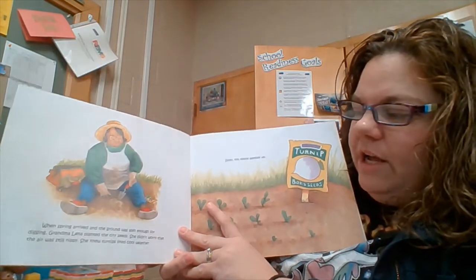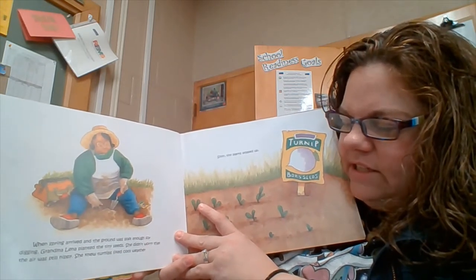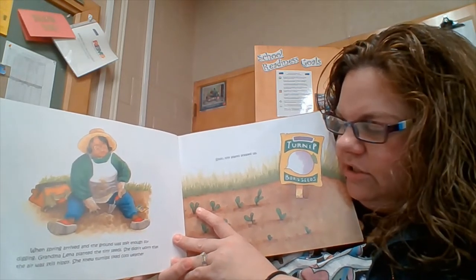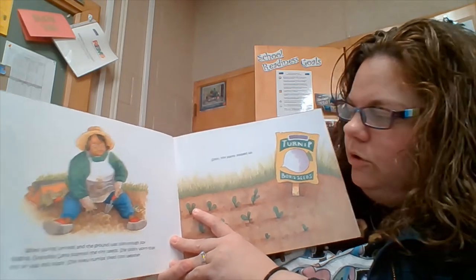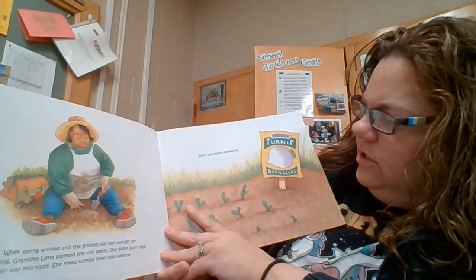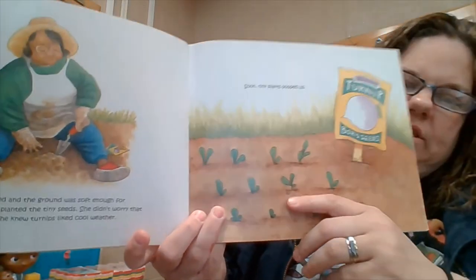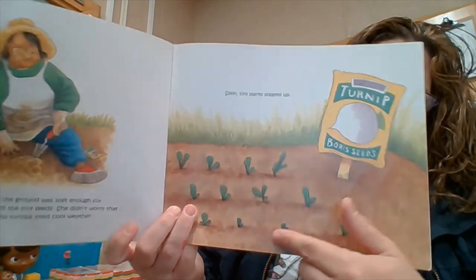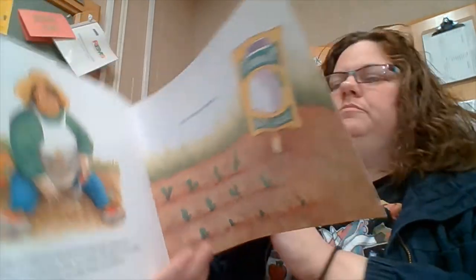When spring arrived and the ground was soft enough for digging, Grandma Lena planted the tiny seeds. She didn't worry that the air was still nippy. She knew turnips liked cool weather. Soon, tiny plants popped up. So once you plant the seed and you water them, the tiny seedlings start popping up.